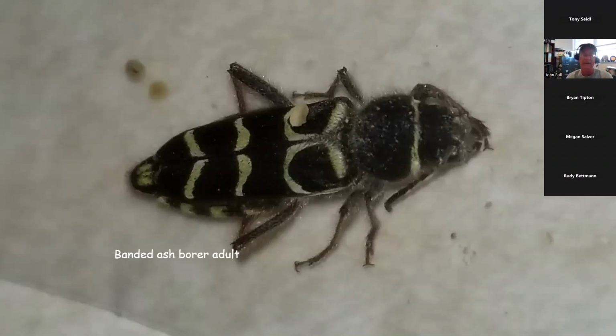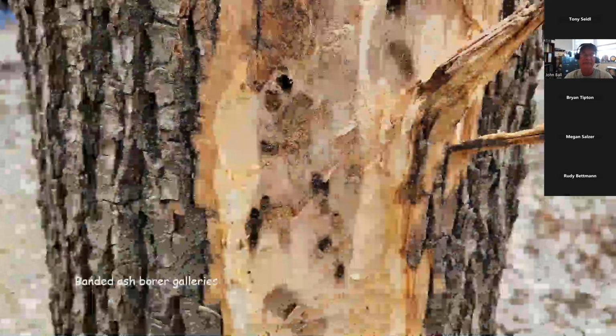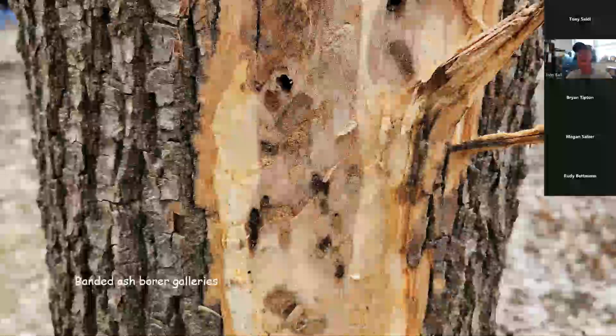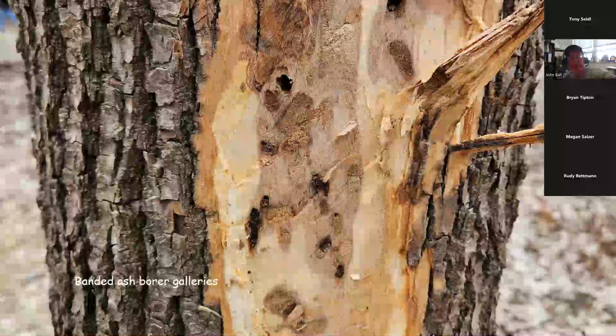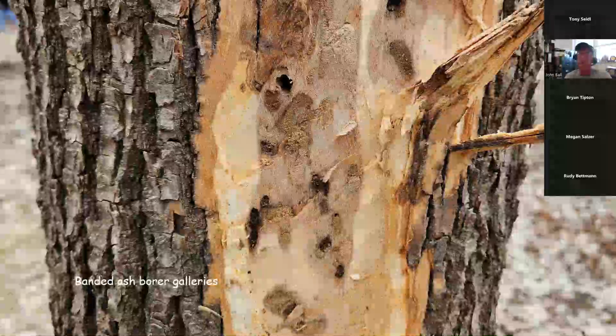And this is the banded ash borer, and that's the adult. Kind of darkened. You can see that. It's got that little coloration there. That one they pulled out of the wood, so it's a little bit of a mess. But that's what its galleries look like. And this is one that I looked at just this last week. Someone thought their tree had emerald ash borer. And obviously, we're going to check that out if it's in an area county to which we don't have a current infestation. And with this one, what I want you to notice is look at how deep those holes are going in. That's the clue.